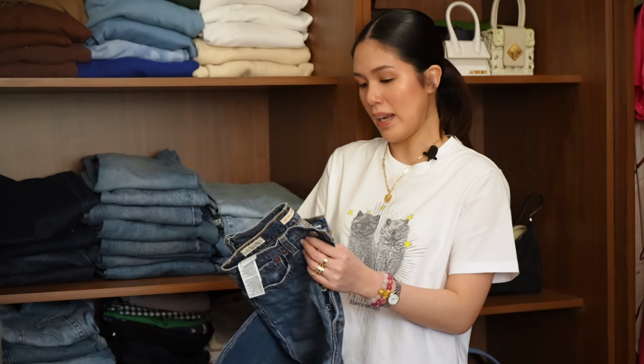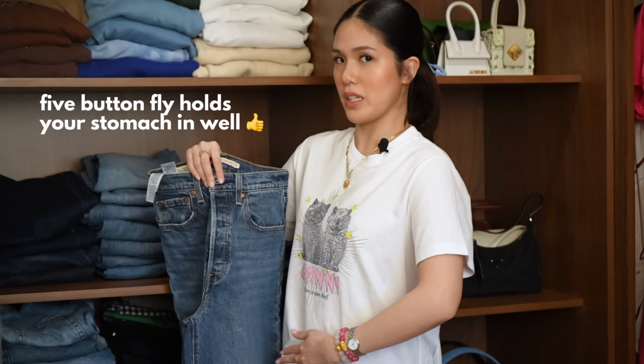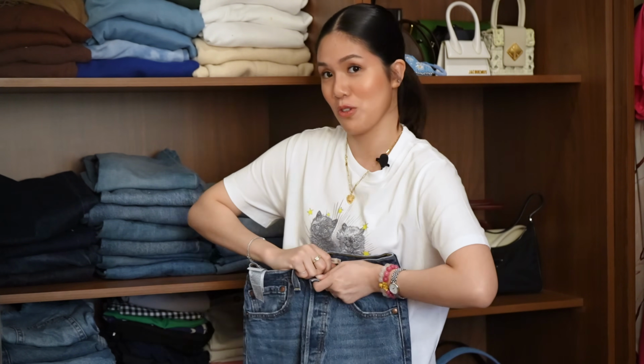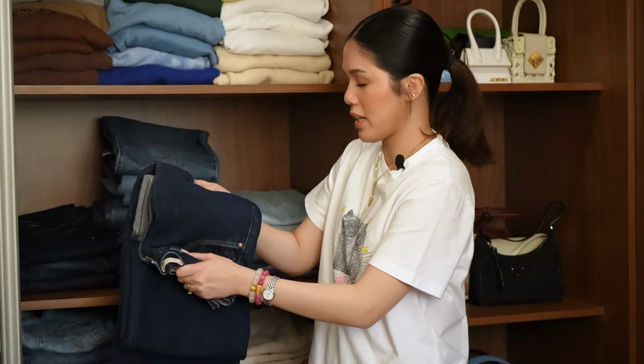shape. Another thing with Levi's, if you're mapuson like me, I'm honestly very mapuson, if you do a 5-button fly, it super keeps you in. And it's not that hard to go to the bathroom naman. I don't know if it's because I wore this so much na I can literally just take off one button and then na-open siya. It's not that much of a hassle. I mean, we're adults. We have fine motor skills. It's fine. Another pair of Levi's. See here, you can tell matigas.